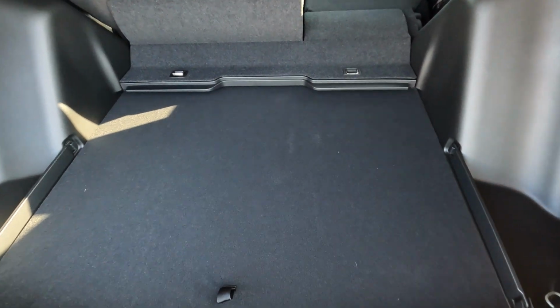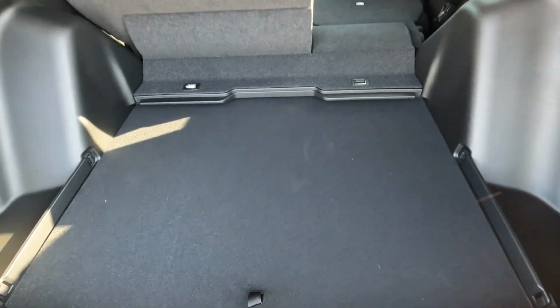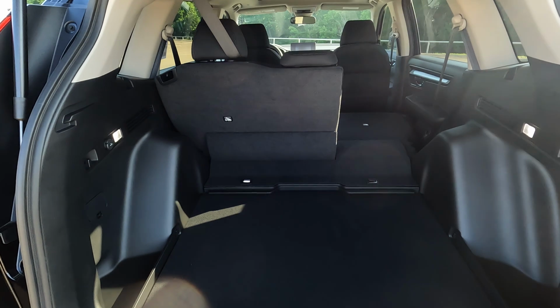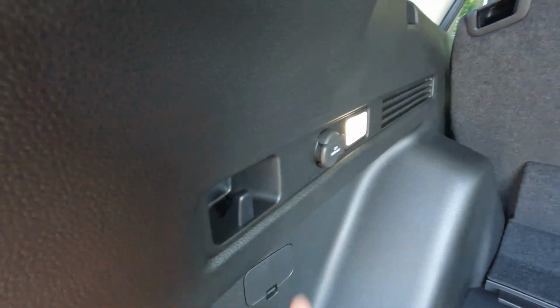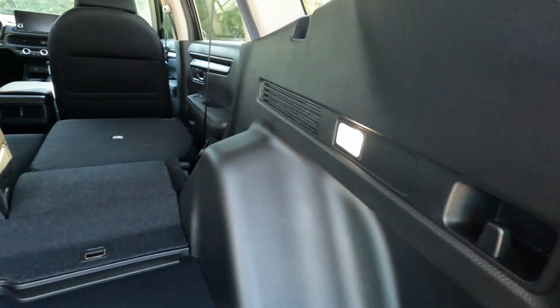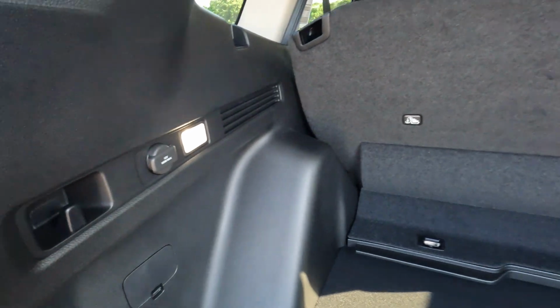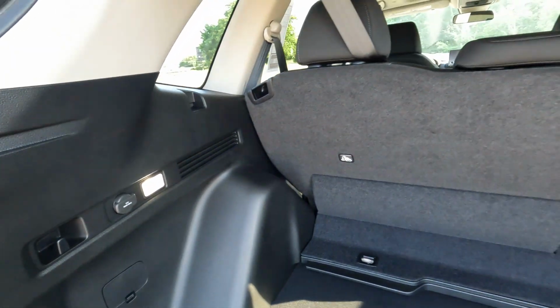And you increase cargo capacity. So that's how you go from 36.6 to 39.3. When you lower the rear seats, you're at 76.5 cubic feet. Quite a bit going on back here as well. We're gonna have the hangers for the bags, whatever you want to put on there on each side. Also the interior lighting and the 12-volt power outlet that could come in handy in a multitude of ways.